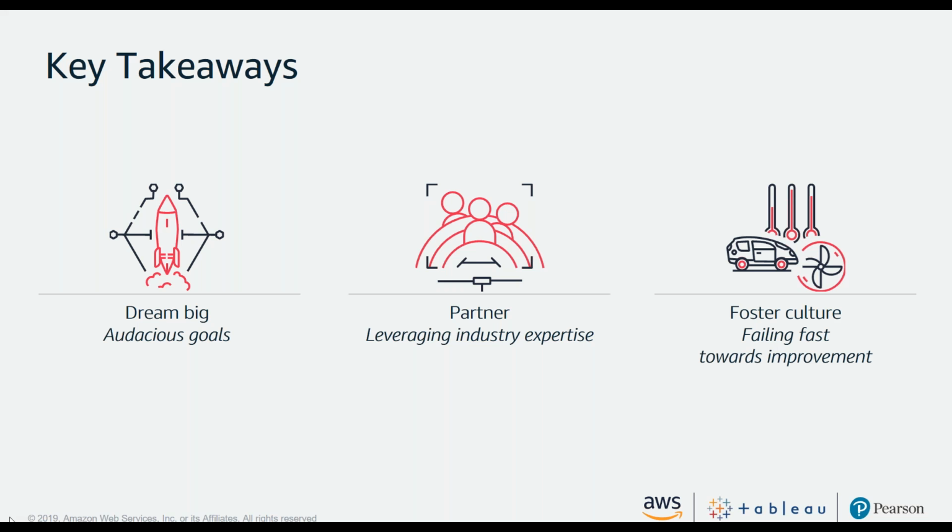And in working with Amazon, we were able to bring that to life, and not just Amazon, but really internally at Pearson, we have a great number of brilliant minds that helped us in this process of architecting what it would look like, what are we trying to achieve, what's feasible. The other takeaway is partnering.